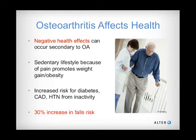The other thing that happens when people aren't as active is they become a falls risk. And for the elderly, that's a big issue. So we want to make sure people stay moving, they stay active, and they can work on dynamic balance.